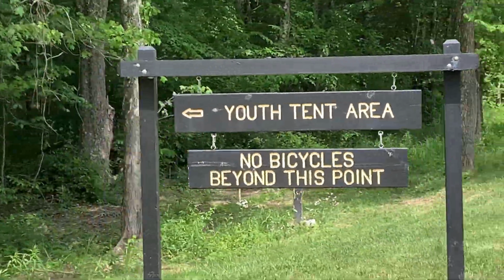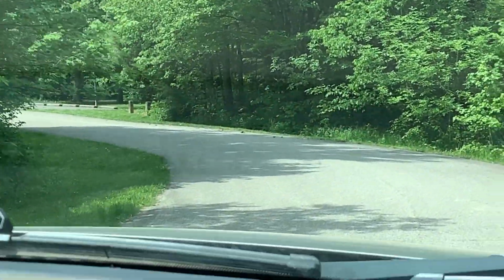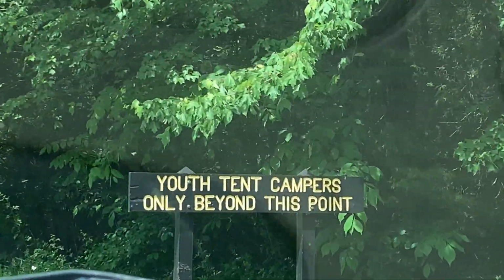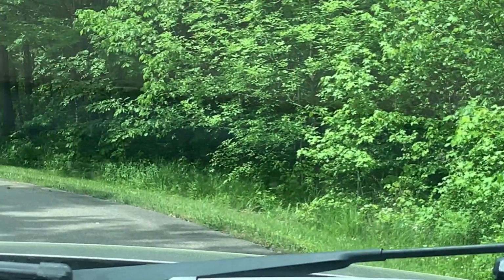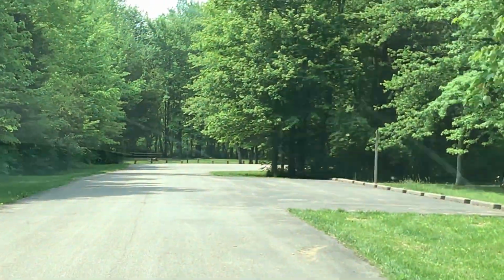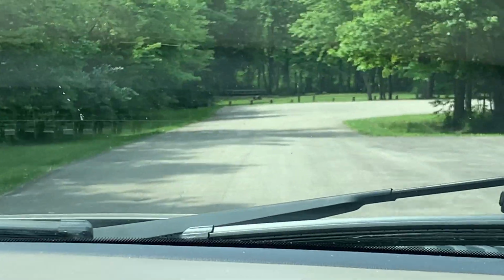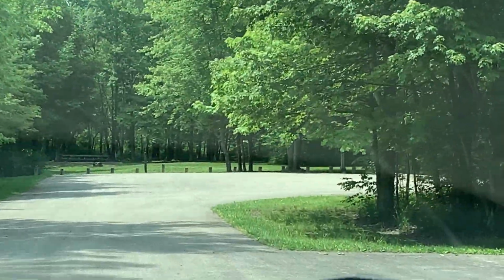Show you more of the park. All right, this is the youth tent area. Oh, you can't go. I don't know if we're allowed up here or not. We might have to turn around.